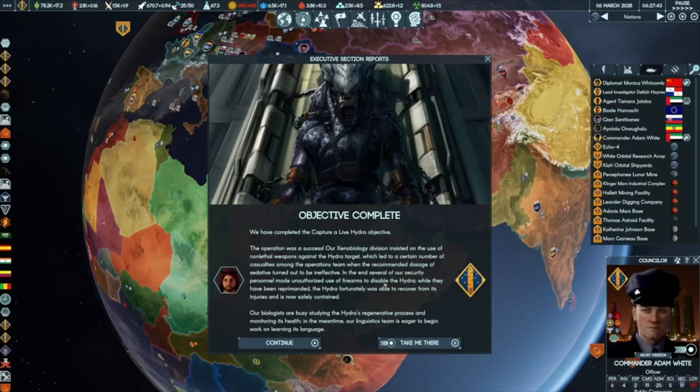Objective: we've completed the capture of a live object. The operator's success. Our xenobiology division insisted on the use of non-lethal weapons against the Hydra target, which led to a certain number of casualties among the operations team when the recommended dosage of sedative turned out to be ineffective. In the end, several of our security personnel made unauthorized use of firearms to disable the Hydra. While they have been reprimanded, the Hydra was able to recover from its injuries and is now safely contained.